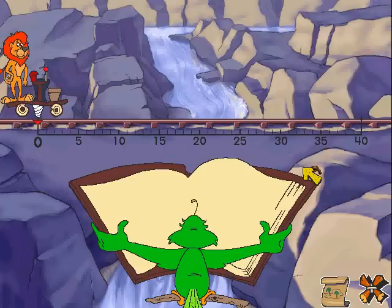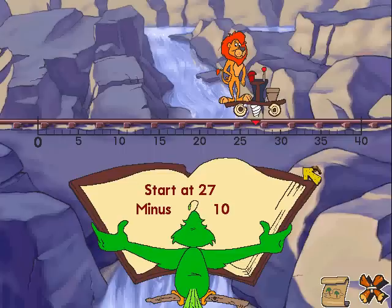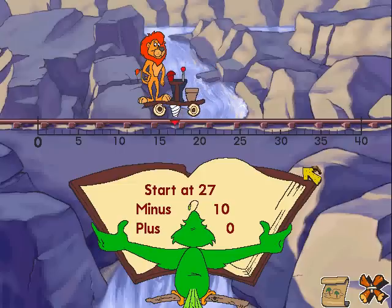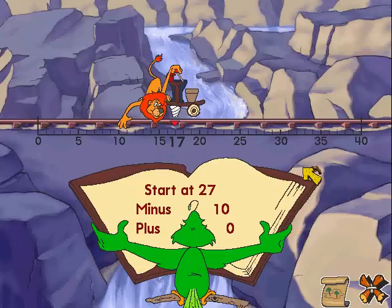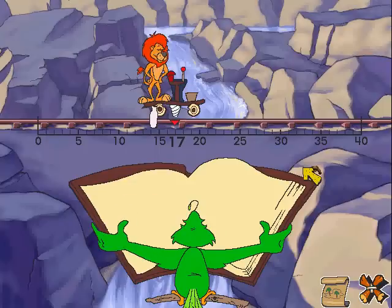It says here, move to 27. Next, go backward 10. Now, go forward 0. Look at that! No treasure at all! It's just a milk bottle. Wow! An antique pirate note. It says, see page 51. Throw that back in the hole. Let's get going.